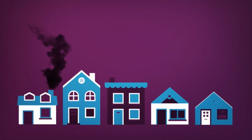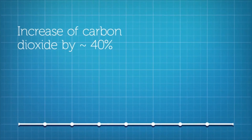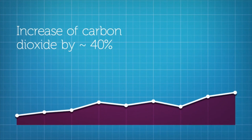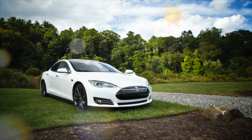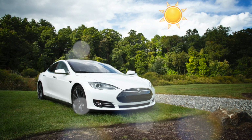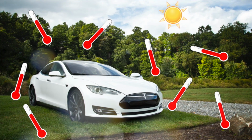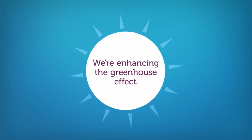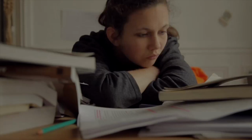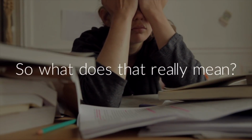The problem is that for the last approximately 150 years, we have been burning fossil fuels at a very high rate. Thus, the amount of carbon dioxide in the atmosphere has increased by about 40%. Thereby trapping more heat and warming up the planet. Imagine you've parked the car for a few hours on a hot day. When you return to the car and open up the door, it's really hot in there. This is a lot like what is happening on Earth. So basically, we're enhancing the greenhouse effect. We humans are damaging our environment in a big way. So what does that really mean?